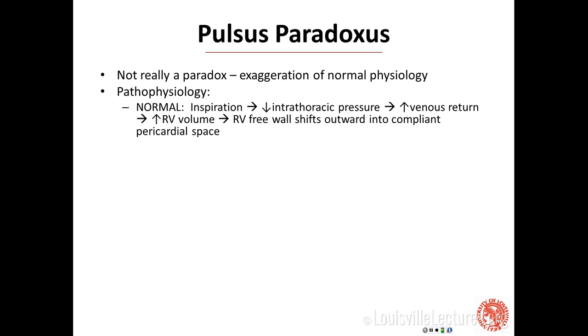Now, let's say that I take a hose and pour some fluid into your pericardial space. So I've now increased the pressure in the pericardium. Let's say that it's about 10 or 15 millimeters of mercury, so higher than my diastolic pressures on my right side. Okay, so now we go through the same experiment. Take a deep breath in. What happens to my intrathoracic pressure? What happens to my preload? My venous return. Okay, but now my RV free wall cannot expand out, right? Because it's stuck with a pericardium. So what's the only other direction that it can go to accommodate that increased filling? Septum is going to bow towards the left.